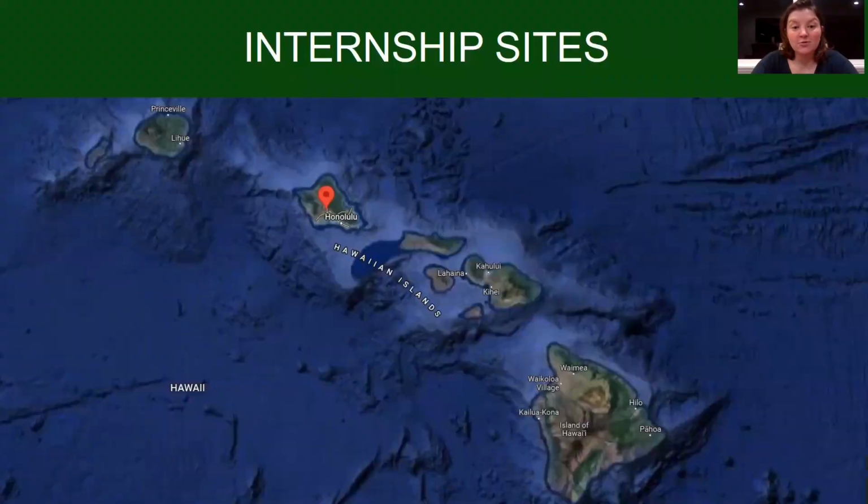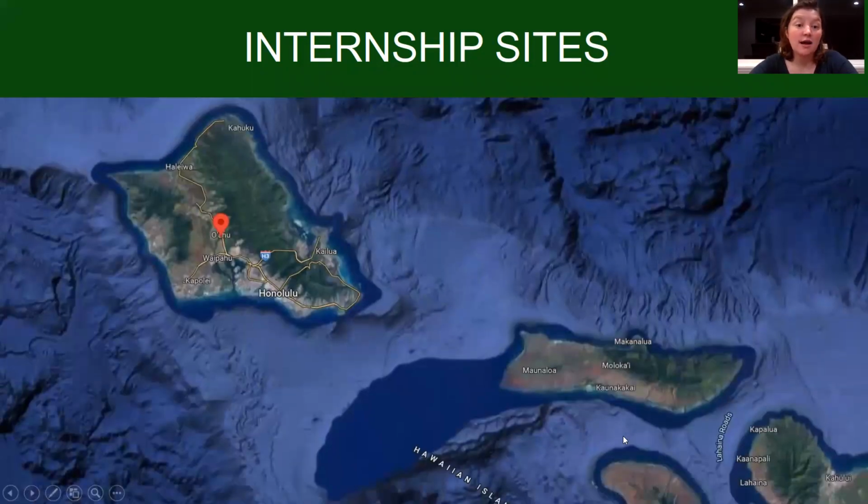So my internship took place in the main Hawaiian Islands. More specifically, the island of Oahu and the island of Molokai. While all of my field experience was conducted on Oahu, I did have phone and email communication with those on Molokai, especially concerning sea turtles and monk seals.